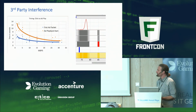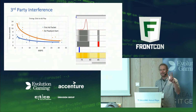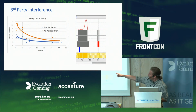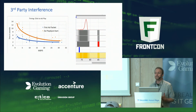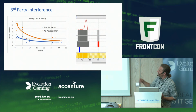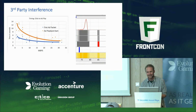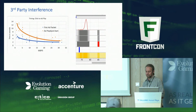And I was able to measure this, and in a really fast connection, the blue line shows that there's a 2-second delay before an ad packet can be delivered. Not shown on the screen, delivered to the phone. And then down below 5 megabits per second, it takes up to 4 seconds for the ad to be delivered to the phone. Orange line shows it could be up to 12, 15 seconds before it starts playing, right? This is a huge delay, and no one wants that huge delay.